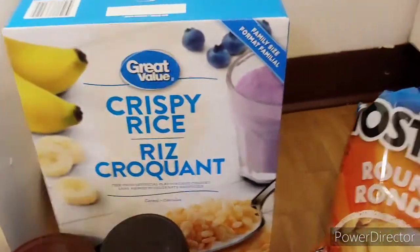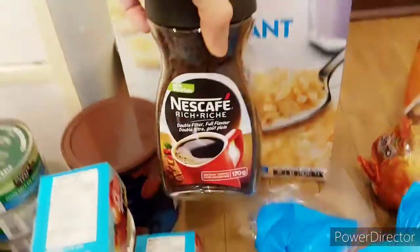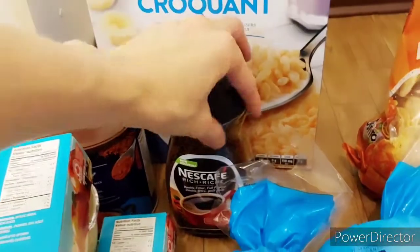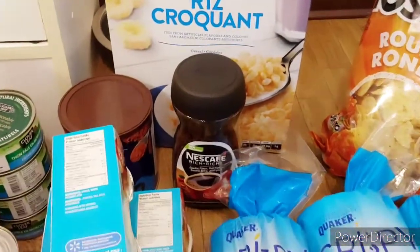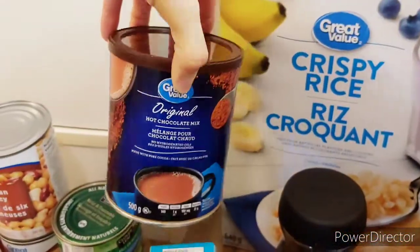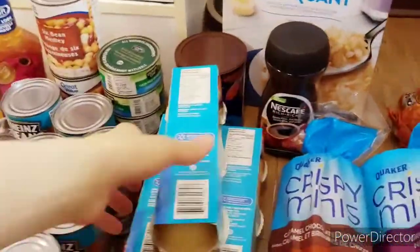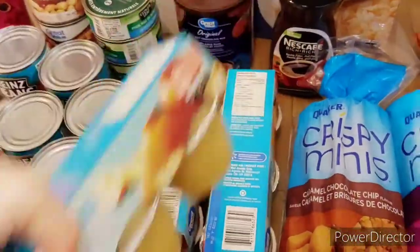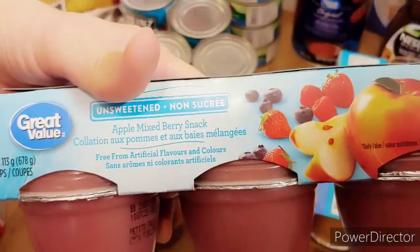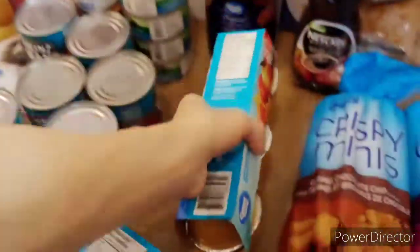And then we have some Rice Krispie cereal, and my husband always gets this for my grandma. We buy that for my grandma and give it to her. He doesn't drink that kind, but my grandma does. And then we have a thing of hot chocolate because of course it's winter. Need hot chocolate in the winter. 3 things of applesauce, just a plain applesauce, and then we have a berry applesauce and a peach applesauce.